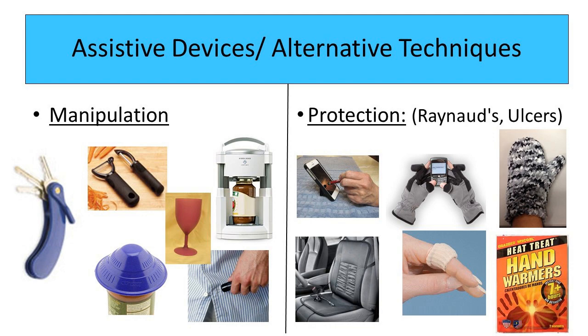Okay, I put this slide in here because oftentimes people who do have hand contractures or hand difficulty have difficulty with manipulation. So there is a lot of different types of equipment that's out there, assistive devices. This is a key holder. There's a bunch of different kinds. The OXO tools have larger handles. These rubber lids have sticky material that can help you open jars, medicine bottles.